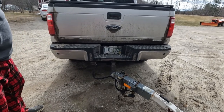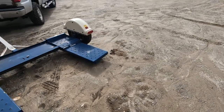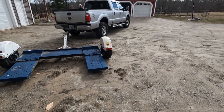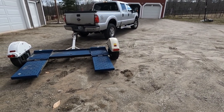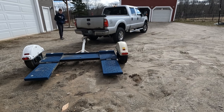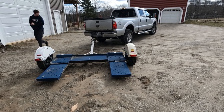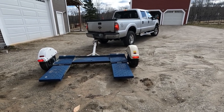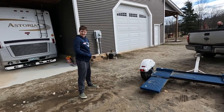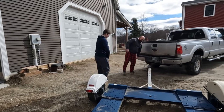Other side, the 7-pin. Any lights on? Yep. Both sides? Yep. The blinker's working. Nice. Yep, brake lights. Yay! You guys fixed it. Mainly he fixed it, but. Well, you had an idea at the end. Nice job, boys.